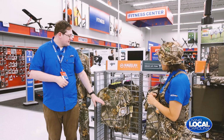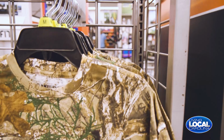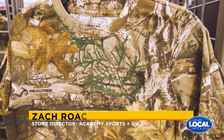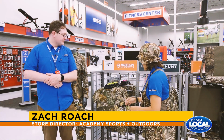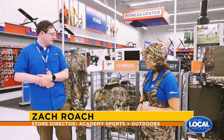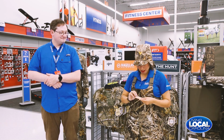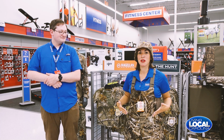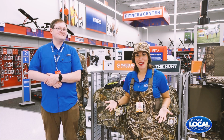Yep, so this here is actually some youth camo apparel, but we really have camo available for the whole family. This is so adorable. I love it. Yeah, lots of different patterns of camo, really for any age of hunter. So something for everyone. Even what I'm wearing is specifically designed for women. So you can get your cap, you can get your overalls, and you can look like me, right?